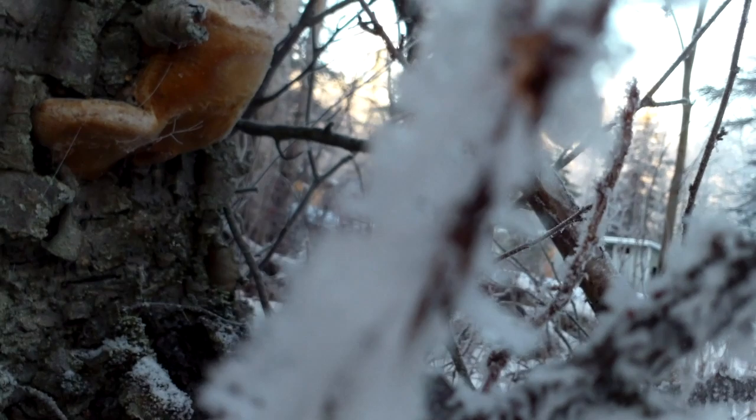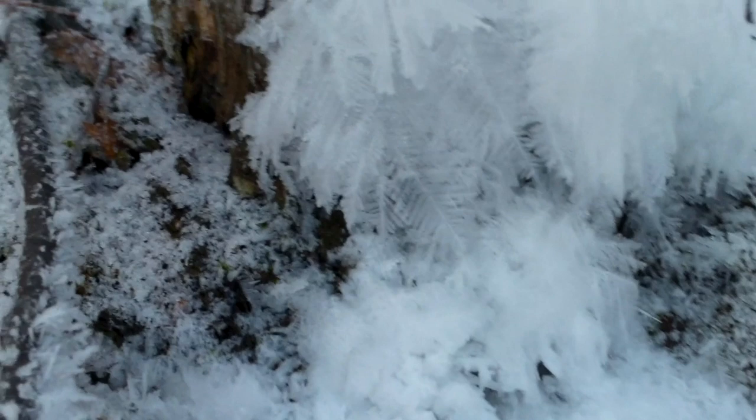Negative 15, and it's cold. If you could hear me walking, you'd actually hear the crunch of the snow because it's so frozen. So it's not powdery anymore, and there's no moisture in that, and every step you take is loud, but beautiful ice formations in its finest.